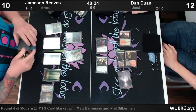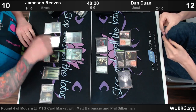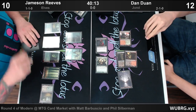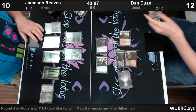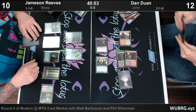Yep, Razorverge Thicket to draw. A Chord for 3 will get him either Eternal Witness or perhaps Kitchen Finks or another Archdruid or Azuri. I don't think he wants to get anything cheaper. You want something kind of high impact here. Chord in general is not an exciting card in this matchup because of all the removal. It's just very hard to convoke when all your creatures are getting bolted down.